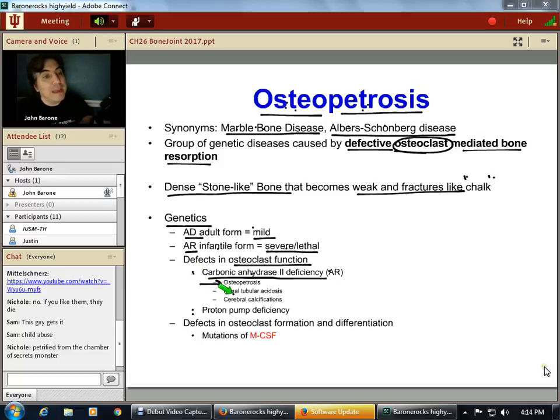They can't make acid to excrete it in the kidney. If the kidney doesn't excrete acid, you're going to get acidosis. We call it tubular acidosis. So renal tubular acidosis, RTA for short. Renal tubular acidosis, because the proximal tubule cells can't excrete hydrogen. We can't make it. Can't make protons. And then you tend to get calcification of the brain. The exact mechanism, we're not sure.